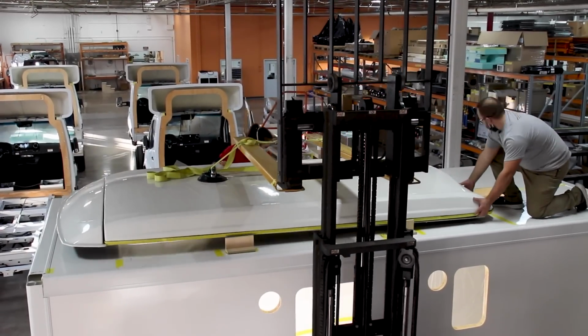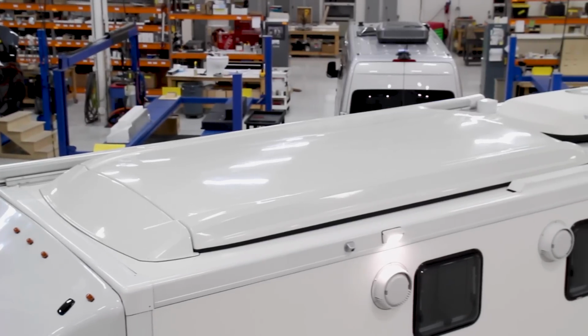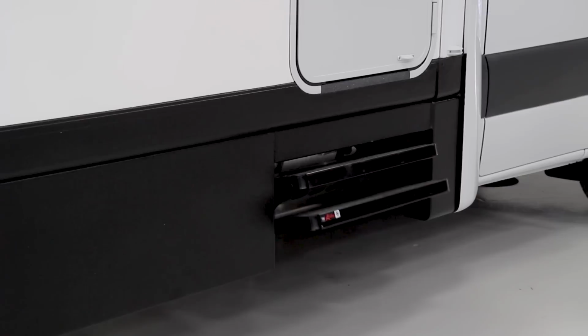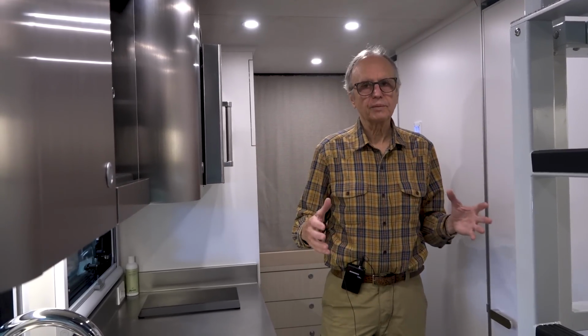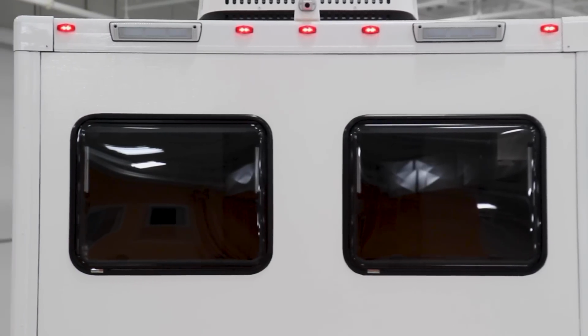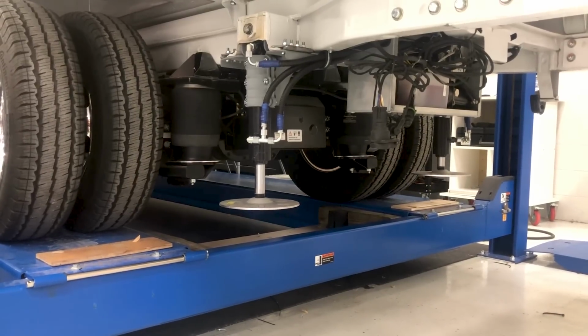To be able to produce such an enormous, highly detailed vehicle that's all original, this is the only one, there is extremely difficult to do. And I was tremendously impressed with the quality of the whole vehicle.